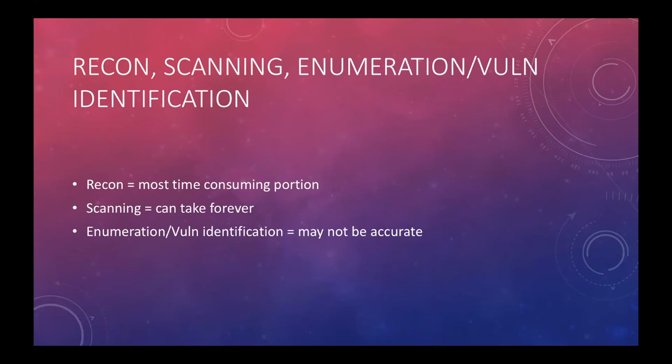So from a pen test process, it's pretty straightforward. You do your scanning, your vulnerability assessments. Maybe you find some vulnerabilities that aren't showing up on, say, your Nessus report, and then use those to get in. And they may be accurate, they may not be.